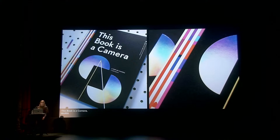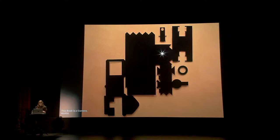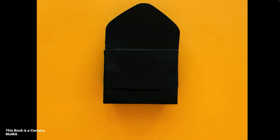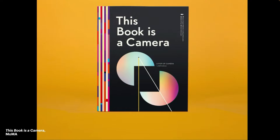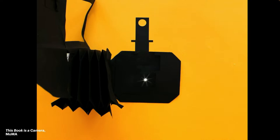So this was another fairly high stakes wager. This is a book that I co-published with the Museum of Modern Art in New York. It was actually a reject from the Planetarium book, because Chronicle Books told me that no one would want to do analog photography anymore. This is called This Book is a Camera, and it's a very elaborately folded black piece of paper that works as a functional pinhole camera. All pinhole cameras, and the earliest cameras in general, were just light-tight boxes with a hole in them. And it comes with photo paper that you can develop yourself.